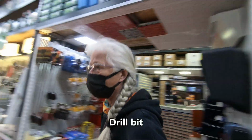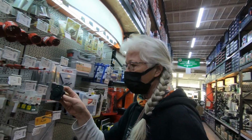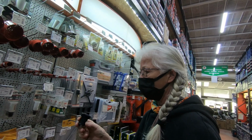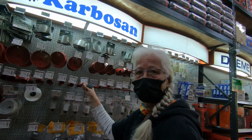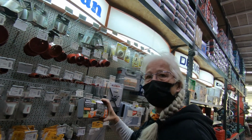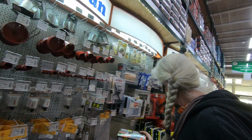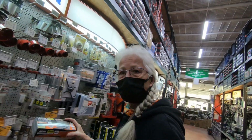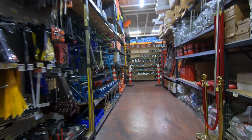I'm looking for a drill bit. I've got these, many of them. So I was just looking at these. They're very expensive. The guy that works here said this would do just the same because I mainly do plastic and wood. And that's only 80 liras. So that's what it will be. Sorted.